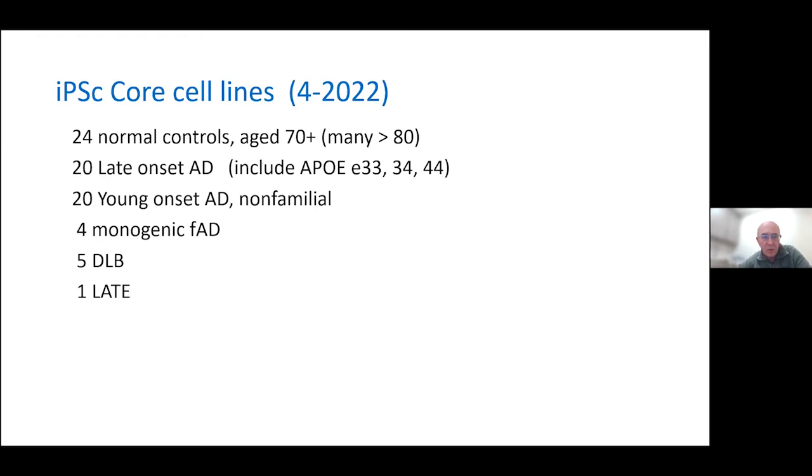So this is a snapshot of the cell lines. These are fibroblast lines. As I say, some of them have been made into iPSC lines, iPSC neuron lines. So 24 normal controls, age 70 or older, 20 late onset ADs divided by ApoE genotype, 20 young onset Alzheimer's disease. Many of these are non-familial. There are some really quirky things about young onset Alzheimer's that deserve further exploration.